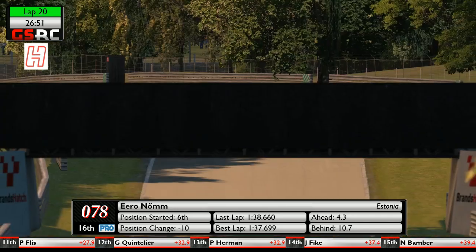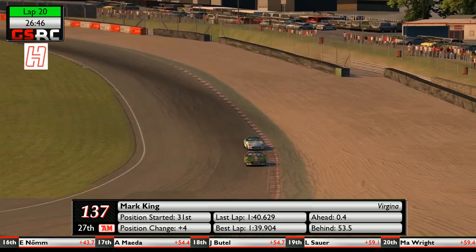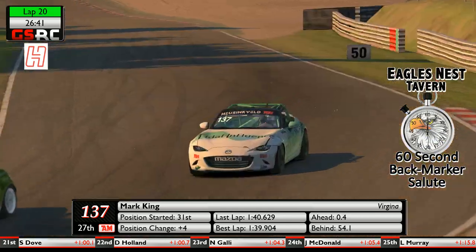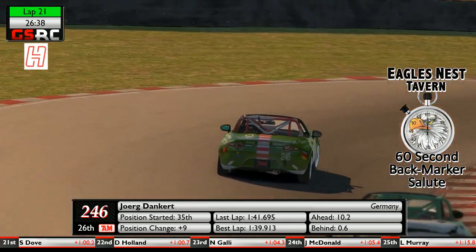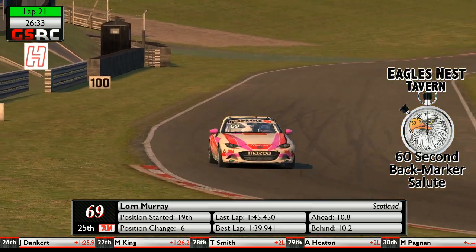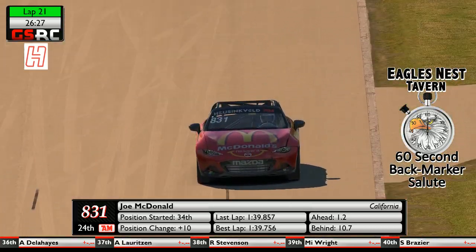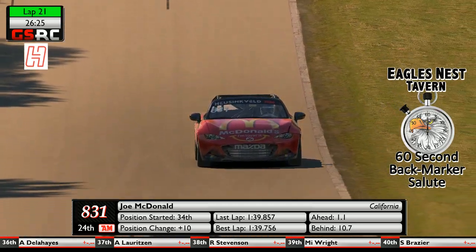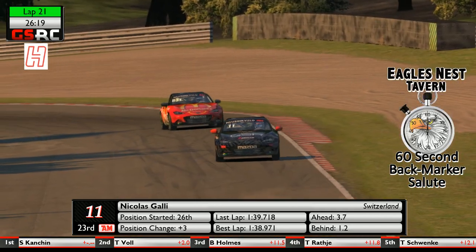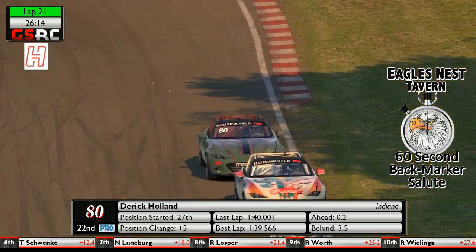Let's do it quick. We'll start with the last car on the lead lap. That is Mark King, racing back there in 27th position. You go up one spot. He's in a battle with George Dunkirk. That battle for 26. Those guys have had a pretty good race so far. You got to go well up to Lauren Murray. Murray, of course, doing very well in the Clean Driver Championship. Not so much today as he spent some time in the English Alfalfa. Up one more spot to Joe McDonald in 24th. He's got about 1 second before he gets up to the driver in 23rd, and that's Nicholas Galley. Galley racing in 23rd spot, about 3.5 seconds behind a veteran of the series, Derek Holland.